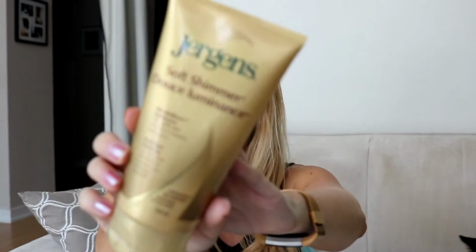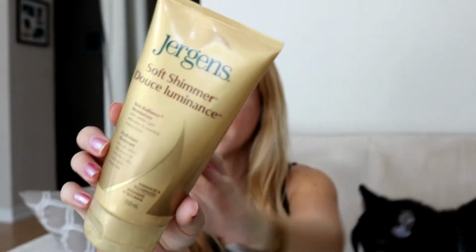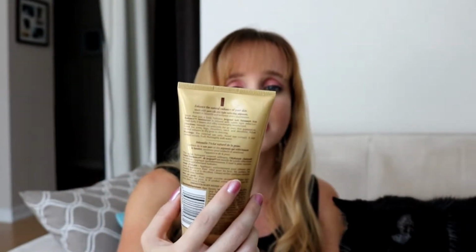More skincare, 2 moisturizers, yay! Got 2 moisturizers finished, and this one is a big yay, because I've had this for way too long. It's this Jergens Soft Shimmer. It's basically like a gold. It's not even really a moisturizer. It says it's a moisturizer. There is nothing moisturizing about this.